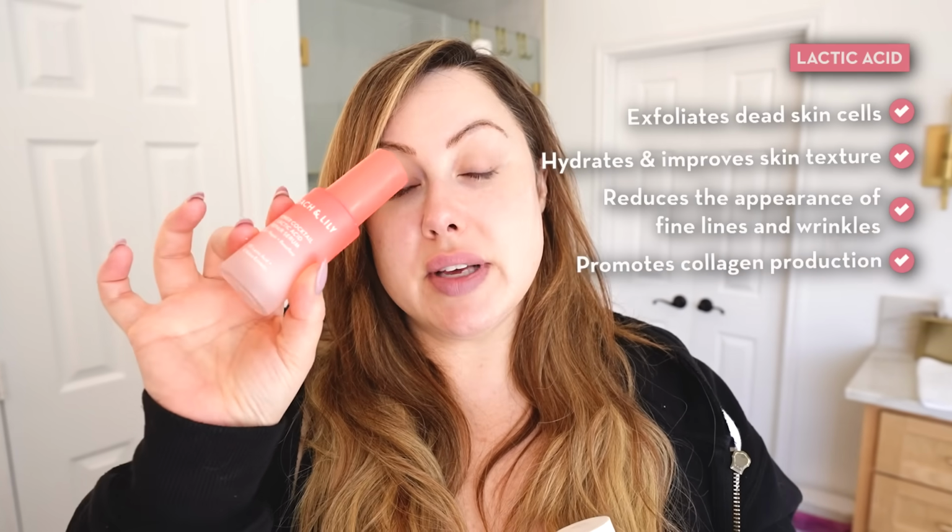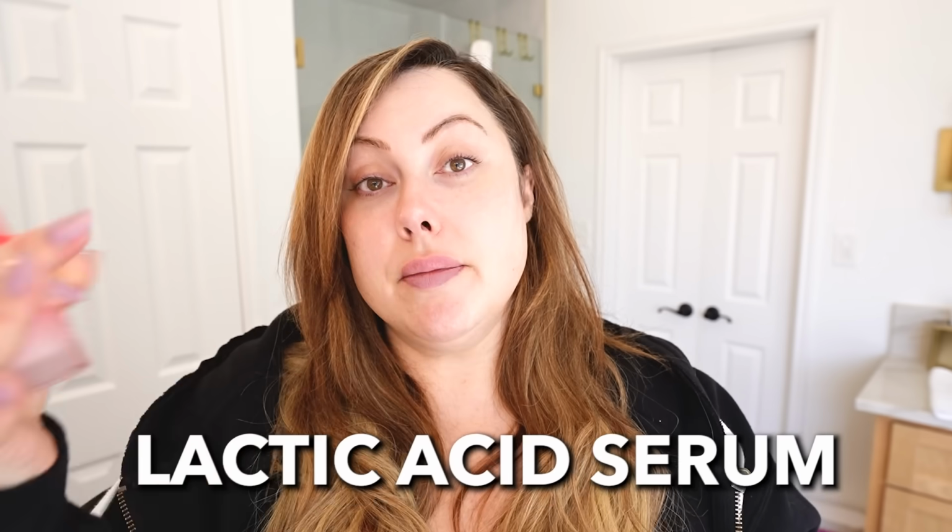So I always use a lactic acid serum in my skincare routine. I use it at night before I put on my moisturizer, or I'll use a toner instead. After I wash my skin, I'll put the toner on, then put my serums and moisturizers on top. I like to use a liquid exfoliant 3 to 4 times a week, so I'll rotate it in. I won't do it the same days that I do my powder exfoliant. I'll do that twice a week, and then the other days I'll do a liquid one.